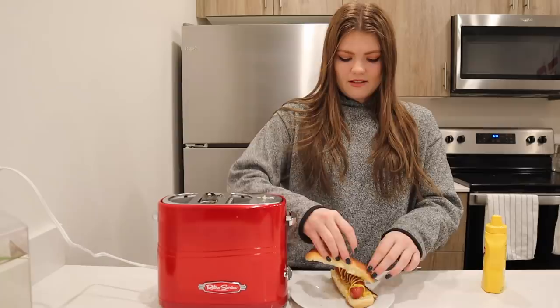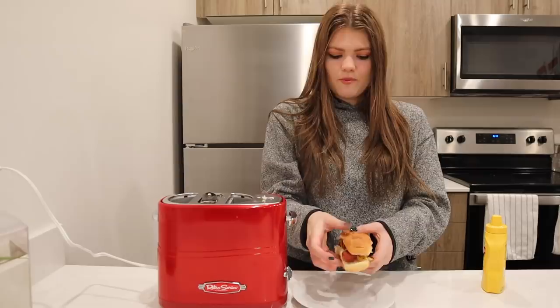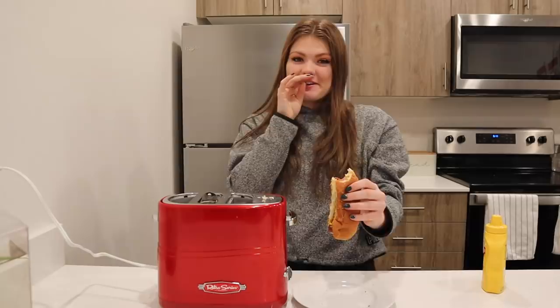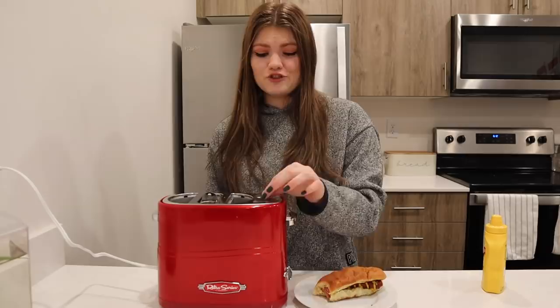All right, let's try this hot dog. Oh wow, the buns are so soft. Cheers. Wait, this is a game changer. This is actually so good. I rate this product surprisingly a 10 out of 10. I thought this was gonna be kind of like a joke, but it's pretty decent, so I highly recommend.